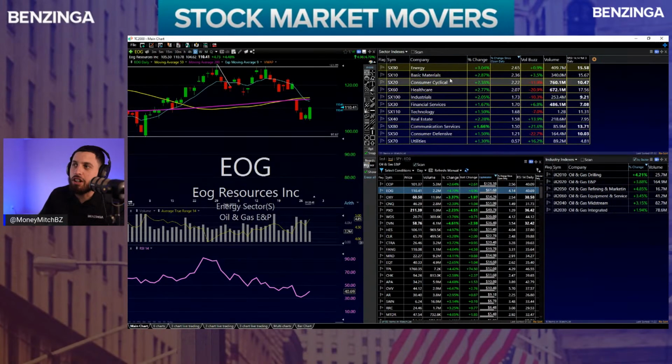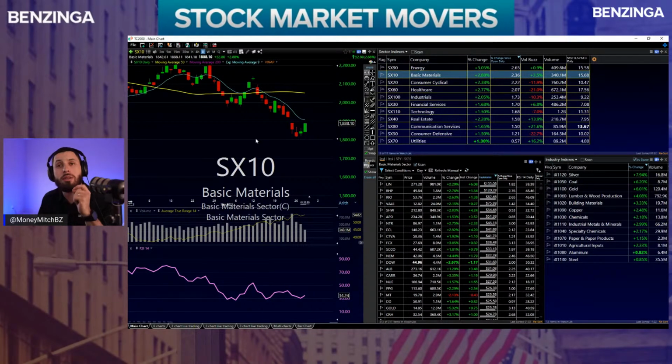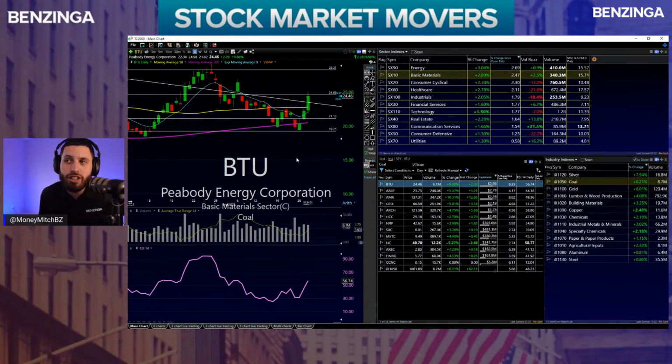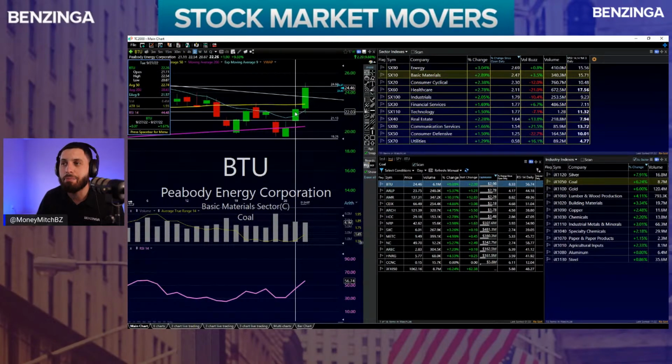Let's take a look at what other stocks are up big. Basic materials. If you guys don't remember, one of the biggest areas that I was looking at was coal yesterday. Why was I looking at coal? Because I was looking at BTU setting on up, and it was a really nice trade today. It was a over 11% trade on up there towards the 2460s. As just yesterday, we were back by 22.